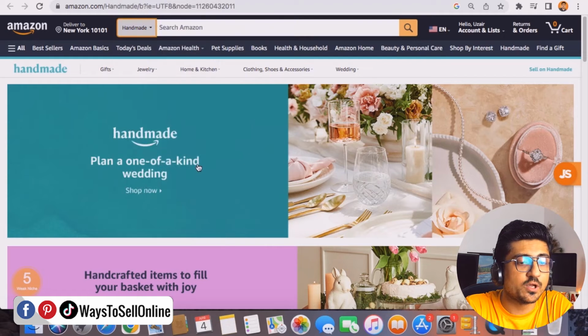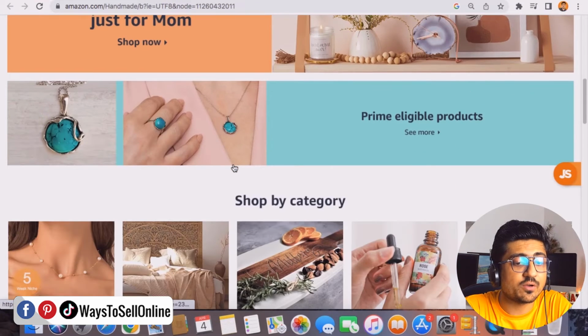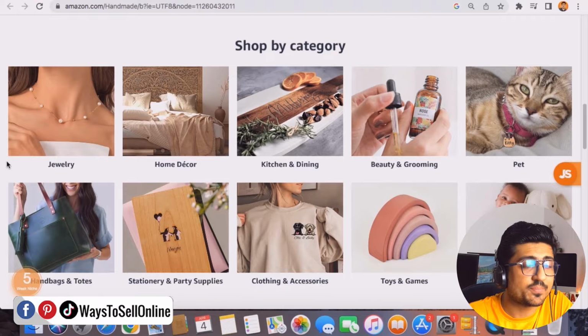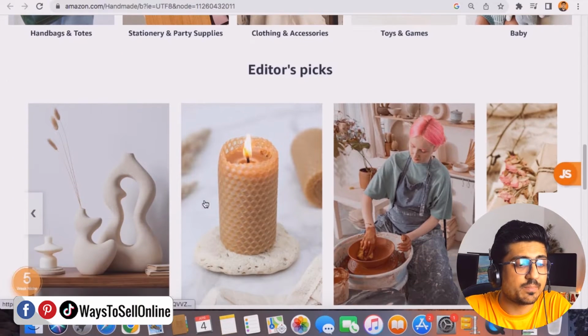So if we go further down, we can see many of the good products here which are actually handmade and which are actually selling on Amazon. You can see that there are some handmade products in these categories like jewelry, home decoration, kitchen and dining, beauty and grooming, pets, clothing, stationery, and so on. So all of these products are basically handmade.